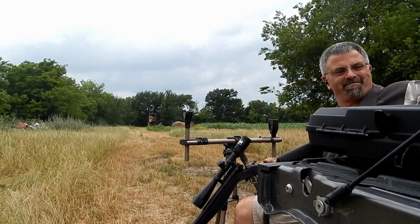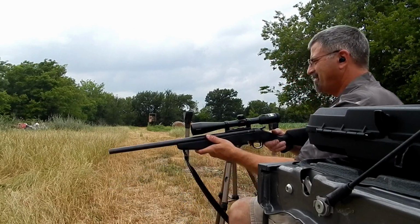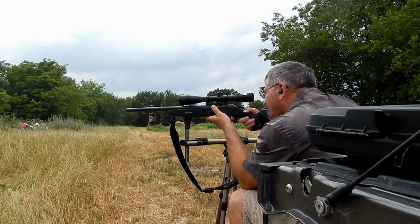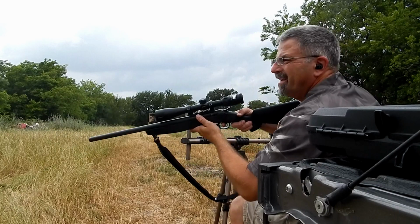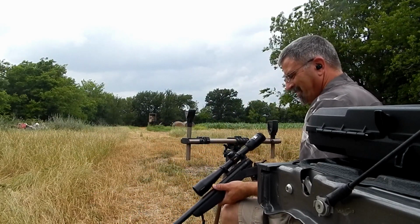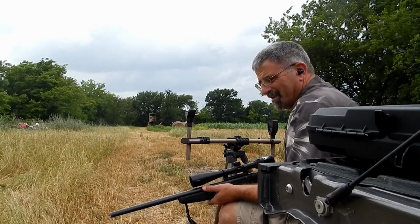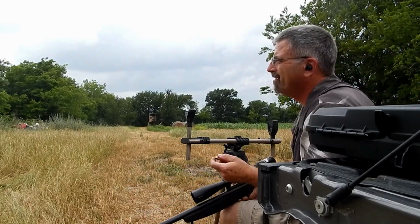44 Magnum, out of the rifle. Woo! And a third one for the charm. $20.84. So we'll just... it's a big oomph. That is a big oomph.